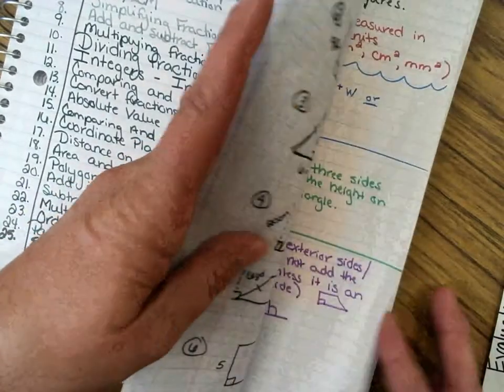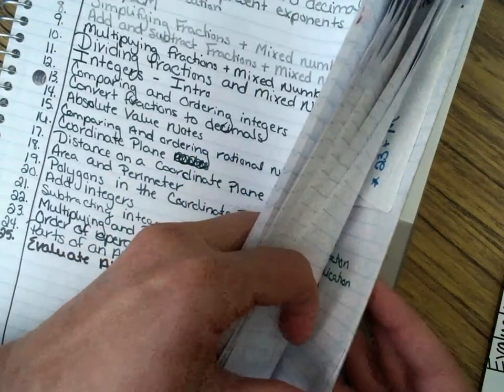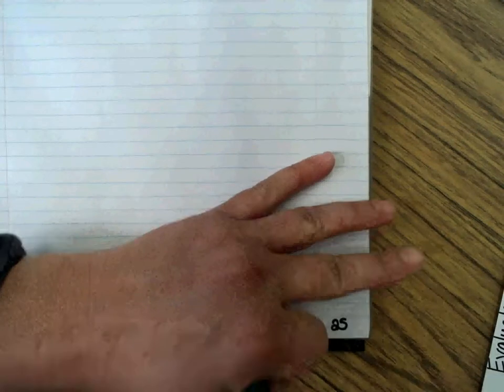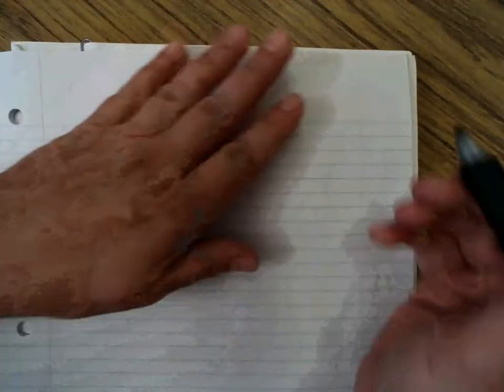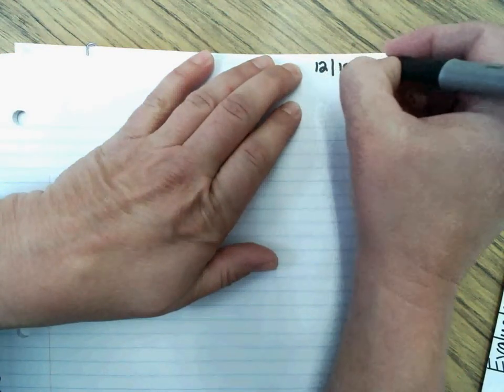So here we go. Turning to the next available right and left side page. All right, down here at the very bottom, we're going to write page 25. At the top, the date, 12/10/2020.